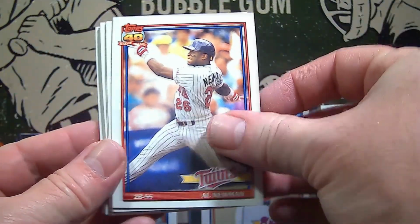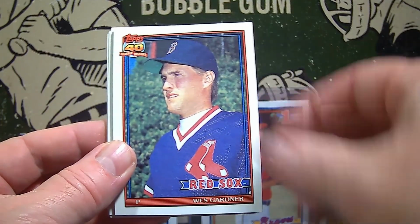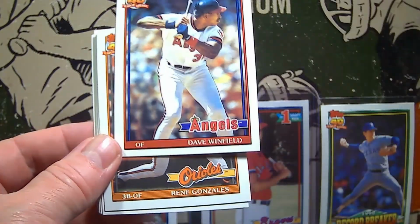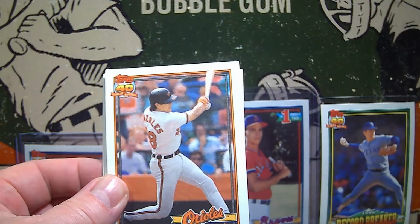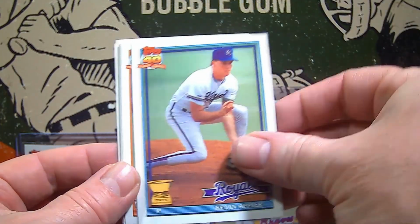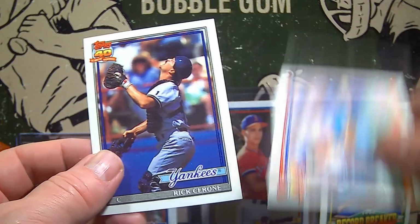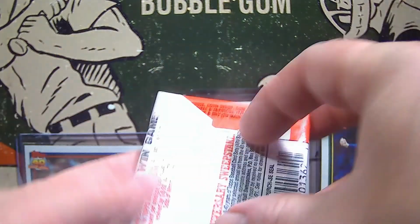And we'll start off with an Al Newman. There's a Mike Scotia All-Star card. There's Hall of Famer Dave Winfield base card right there. His Angels uniform. We'll put that right on the Hall of Famer stack. And we will be finished with this pack, right, with Rick Cerone. Last pack of the third stack.